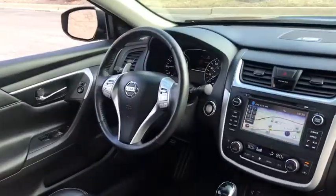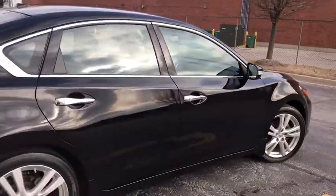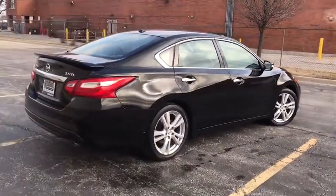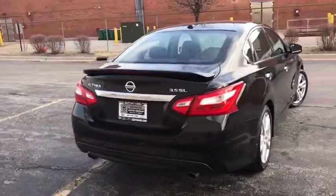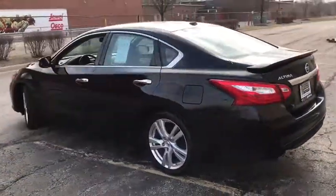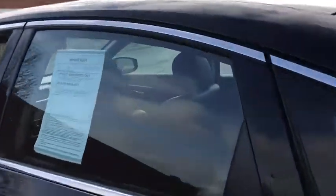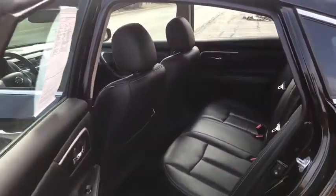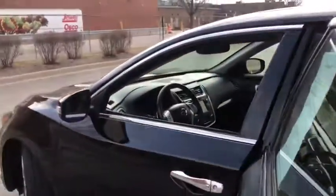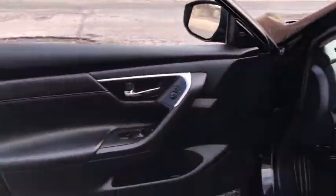Power passenger seat, traction control, navigation system, dual airbags, power steering, four-wheel disc brakes, center armrest, electronic stability control, security system, power windows, compass, CD player, rear window defroster, fog lights, heated steering wheel, trip computer, heated front seats, remote keyless entry, leather seats. If affordable style and reliability are what you're looking for, this vehicle couldn't be more perfect.